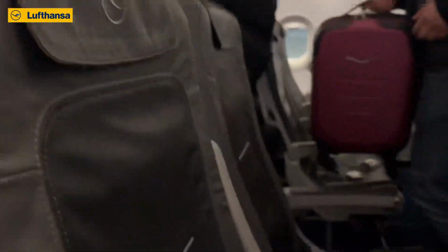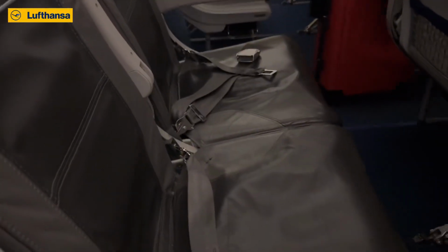The seat is covered with leather. To be frank, it's pretty stylish. There's no entertainment system on board. It is worth downloading some offline games or movies. Now let's enjoy the takeoff engine sound from Lufthansa A320.